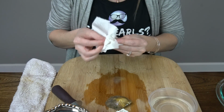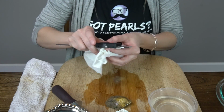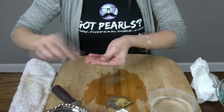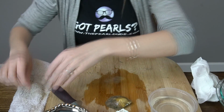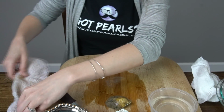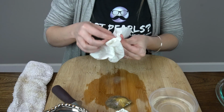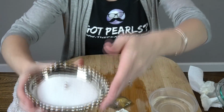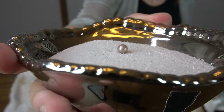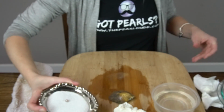So, ooh, this one is really cool. It's like silver purple. Yeah, that is a very unique color. 6.38. Let me clean it off all the way. A couple particles stuck to it. Yeah, look at that color. It's like silver. Yeah, silvery with a purplish tint to it. Very cool. Yeah, really pretty.